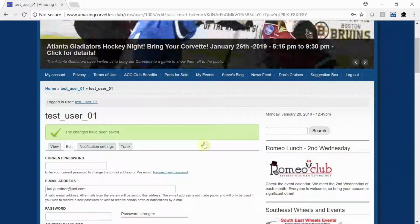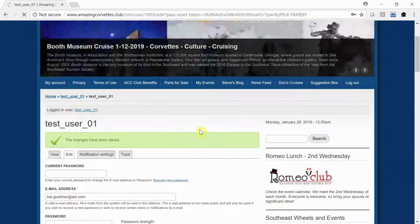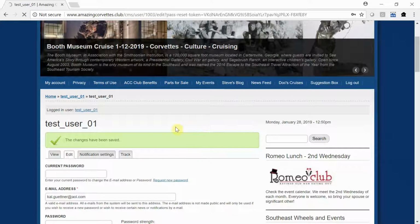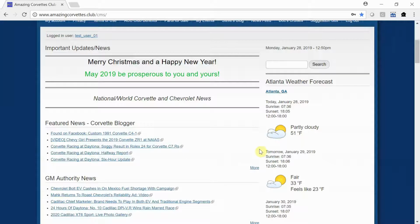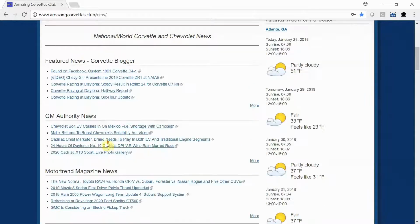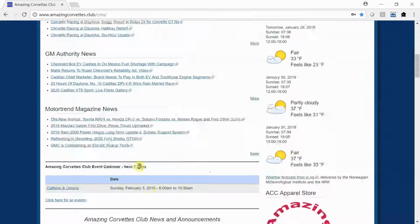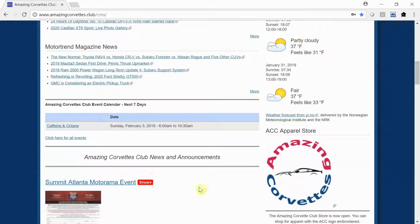I can see other things, and I can click on the home button here and go back to the main page to see what's going on in the club right now. Give it just a second here and it should pop up, and there we go. Here we are on the main page. I can now scroll the weather, see upcoming events. I can see news from Corvette Blogger, GM Authority, Motor Trend News. We can see the next event that's coming up in 7 days, and much more information.